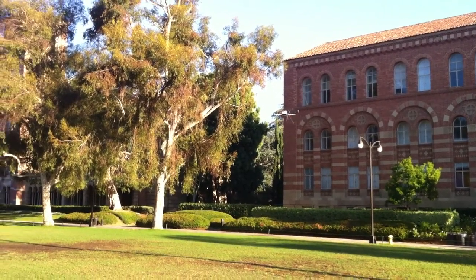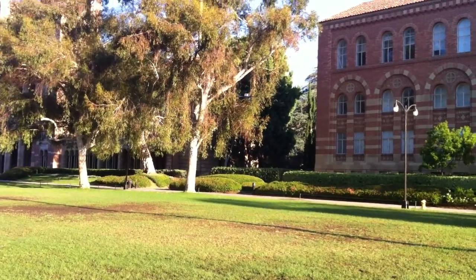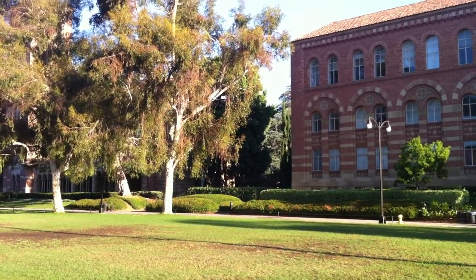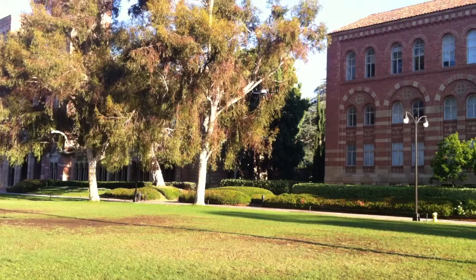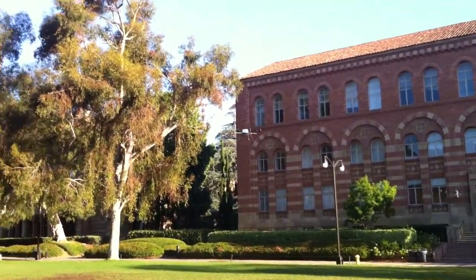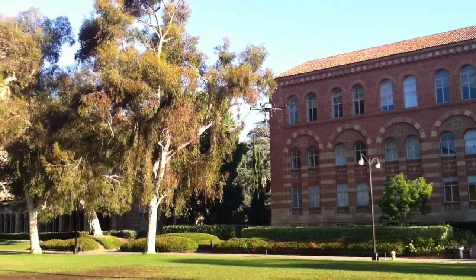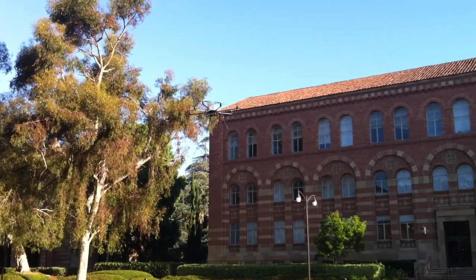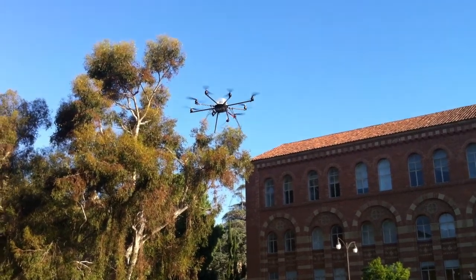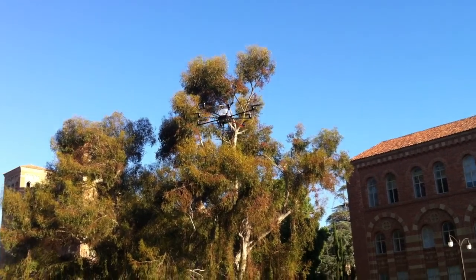A nice, simple, calm test flight. And up to this point, a complete success. So it's flying now at about 15 feet. Yeah, that's what I was going to say.